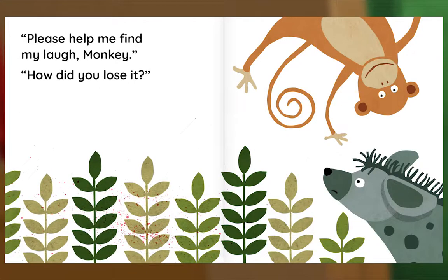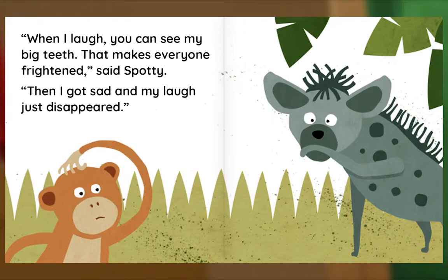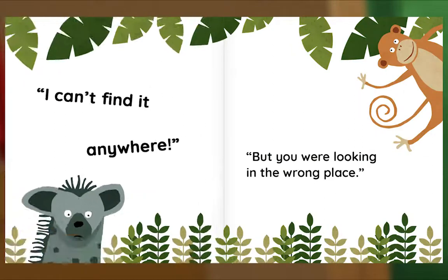"Please help me find my laugh, monkey." "How did you lose it?" "When I laugh, you can see my big teeth. That makes everyone frightened," said Spotty. "Then I got sad and my laugh just disappeared. I can't find it anywhere." "But you were looking in the wrong place."